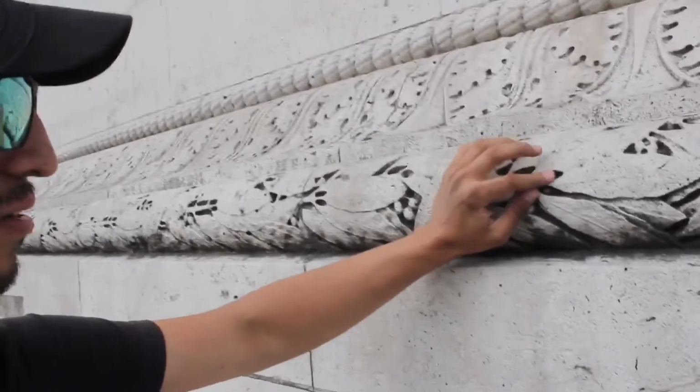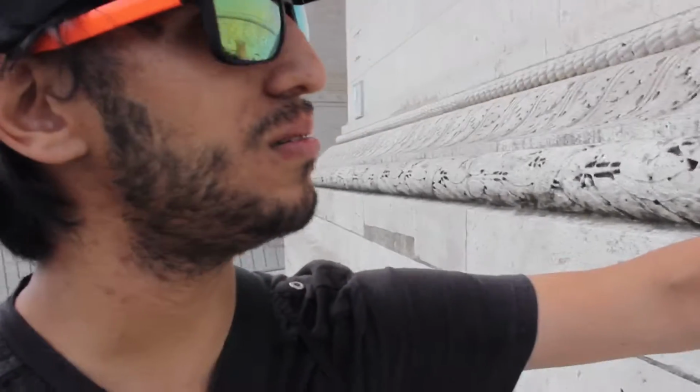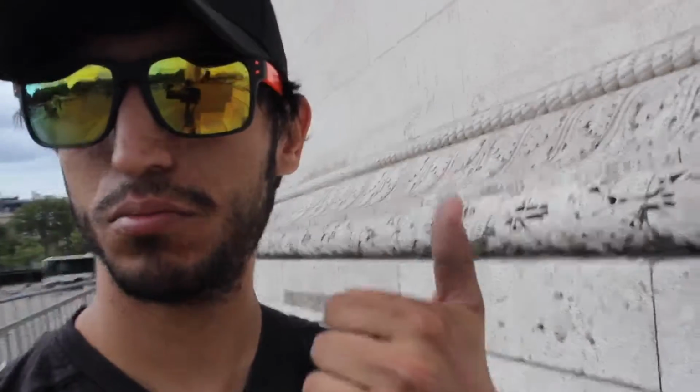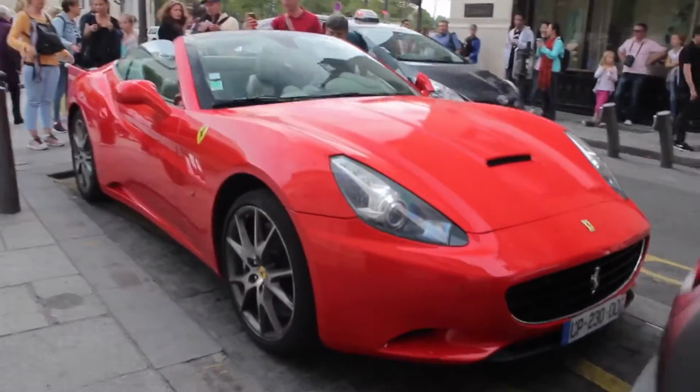Now behind me is the Arc of Triomphe, really famous place, and now I'm gonna go touch it. Actually, really nice texture, it has a lot of detail, and you can feel all of the little imperfections. I actually like this one. It's nice. It's a bit dirty, but nice. Good one. You can rent those cars, €89 for 20 minutes.